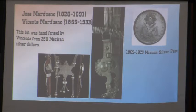He has examples in the Smithsonian Institution today. The bit made for the Dixie Thompson saddle, again, was made from silver dollars. They took over 250 silver dollars, melted down and forged into making the bit that you see here in the classic Santa Barbara style.